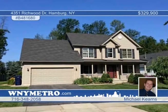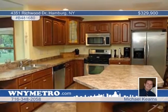Check out this spectacular 4-bedroom, 2.5-bath colonial in Richwood Acres. Seated just outside the village, you'll love the open floor plan. A 2-story foyer welcomes you inside, leading past the office and formal dining room to the gorgeous country kitchen with an island and breakfast bar.